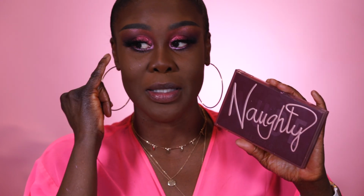What do we think, guys? What do we think? I like this palette. I like this palette. It is very yummy, very pigmented. Naughty was nice. Especially how I highlighted my waterline with Shameless that I also had right up here. The colors really married each other. I can clearly see that.